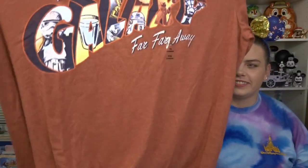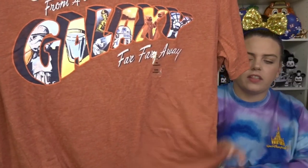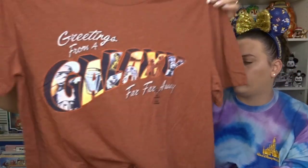So we got this for Brennan. Greetings from a galaxy far, far away. I thought this was neat because in Galaxy's Edge you have all the characters. I wasn't sure if he would like this color and material, but he says he likes it.